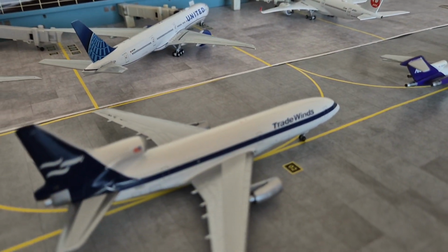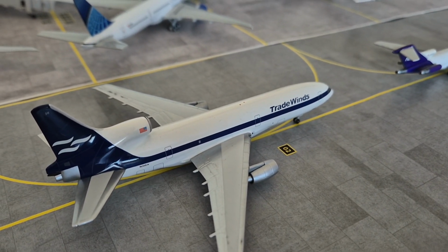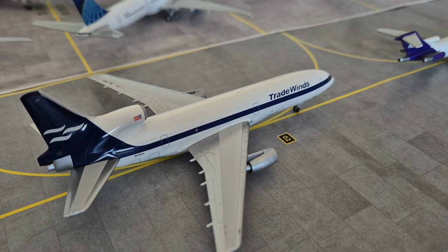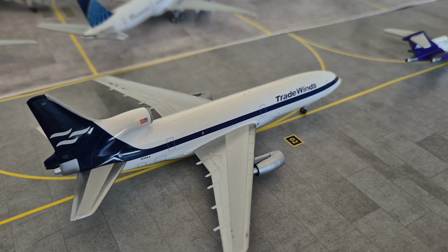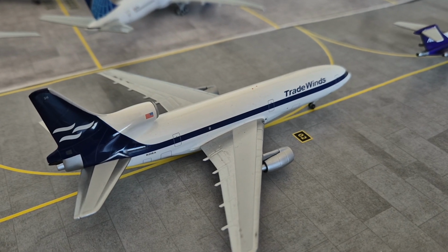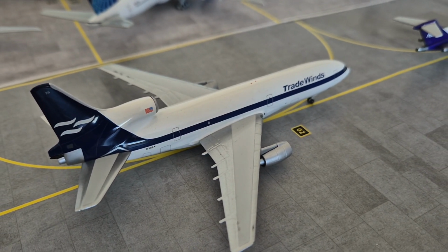Moving on, we've got the Tradewinds. This is operating for Skylease Cargo. This airline, I believe, kind of formed the basis of Skylease Cargo, which in modern day operate two 747 freighters. So this aircraft is doing a charter flight from Miami. This is the Aviation 400 release.